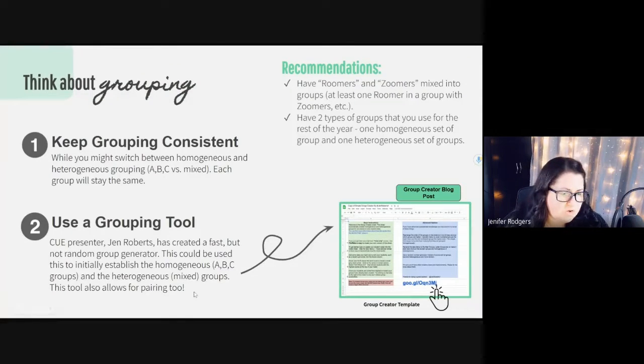So there is a tool here that was shared by one of our site ed techs and created by Jen Roberts from one of the Q presenters. It is a little advanced, but it is a useful tool to create groups. I'm not going to go through how to do that right now, but there's a blog post with the instructions and videos with instructions and everything. If that's too complicated, you guys know your students by now, unless you're in a semester class that's shorter, so you may already have your groups set up.